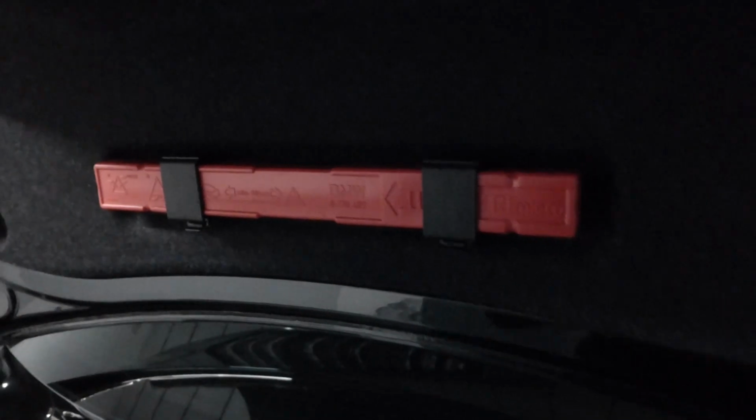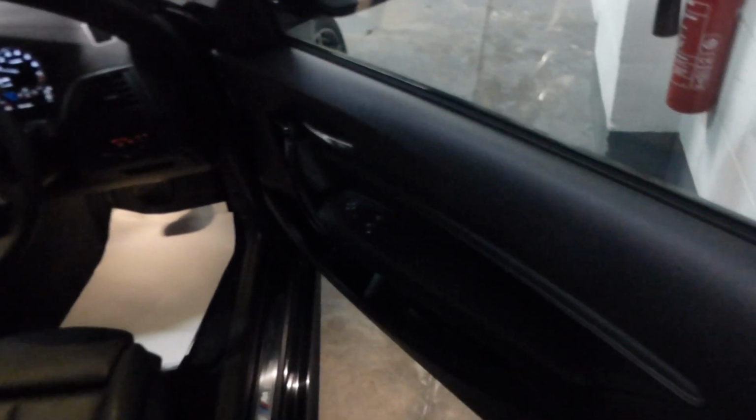The battery is of course in the boot, quite a large battery. We have 2 key fobs. We have the manual as well, so the manuals are present, even though you do get a manual on the iDrive. 218i, just short of 140 brake horsepower. Try and use fuel not from supermarkets if you can, but from high street fuel stations. If you can afford to use E5, then I would suggest you use E5.